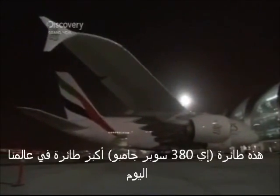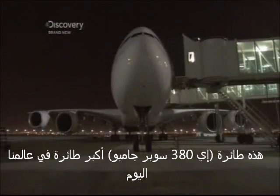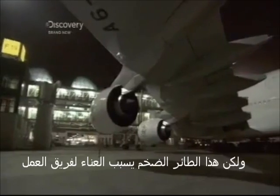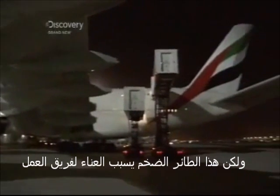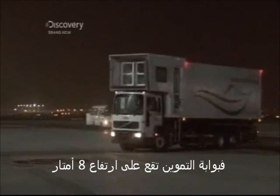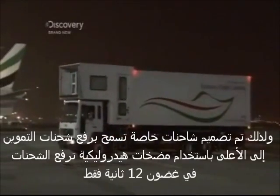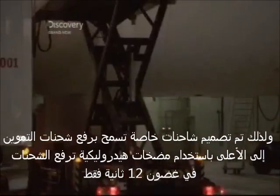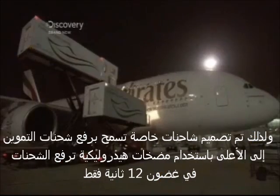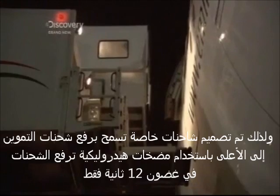This is the A380 Super Jumbo, the largest airliner in the world today. It can carry 644 passengers. But this big bird causes some big problems for the ground crew. The catering door is over 8 meters up, so custom-built high-loader trucks have been designed with hydraulic pumps hidden in the chassis, capable of lifting the entire rear section the height of an airliner in just 12 seconds.